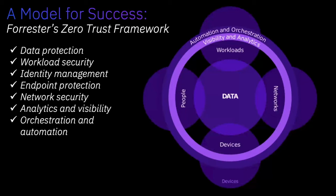And Forrester's Zero Trust framework specifically talks about data being key. Data is at the center of everything. And then there are layers of how people get back to that data. So identity is one, and you know, the network's another one. And there are other frameworks that take a similar approach, right?